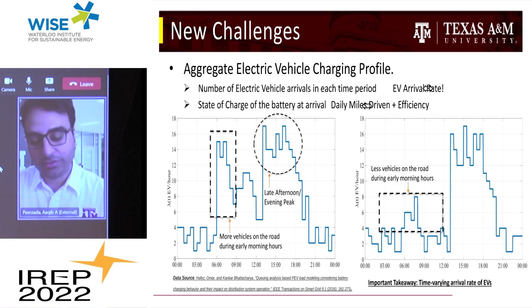And on a different day, we don't have enough EVs receiving charging service in the morning hours, but there is a peak in the afternoon.